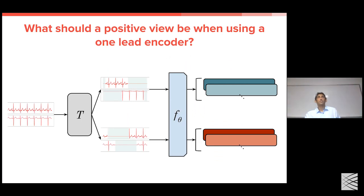So given an ECG that's gone through our full transformation pipeline P, we created our encoder architecture F beta to only accept one lead as input. So what this functionally means is for every 12-lead ECG that's passed in, you actually get out 12 per lead embeddings. And we did this, again, to reflect situations where you may not have all 12 leads ready.